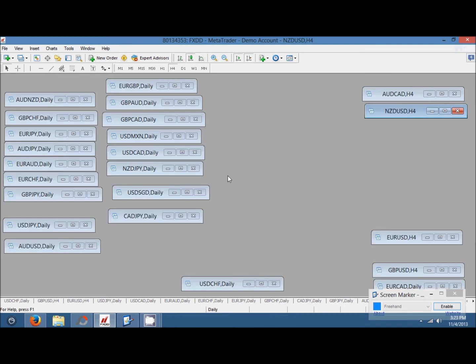So that's it for today's currency spotlight. Hope you guys took notes on the 2 trade scenarios that I provided, and then I just gave you guys a quick little update on the 2 trades I'm in.